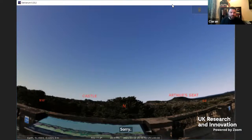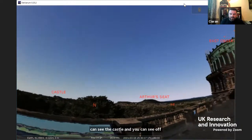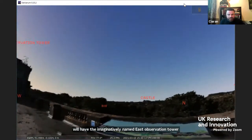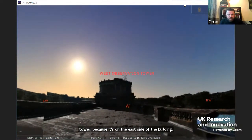So what we're looking at is where the observatory is situated on the south side of Edinburgh. If you're looking north, you're looking into the center of Edinburgh. A little bit blurry, but you can see the castle and you can see Arthur's Seat. Then if we take a look to our right, we have the imaginatively named East Observation Tower, because it's on the east side of the building. And over on the other side, we have the West Observation Tower.